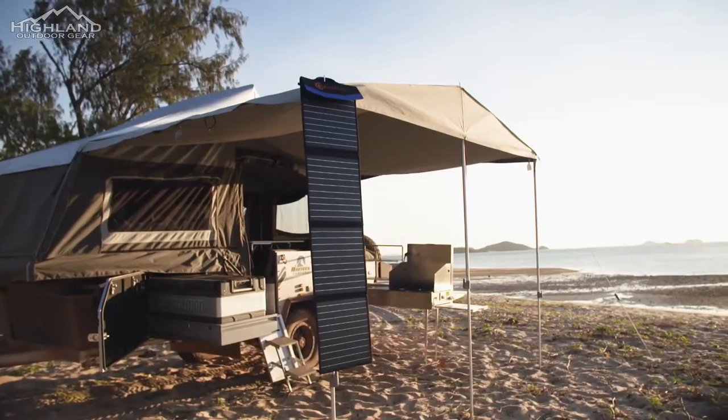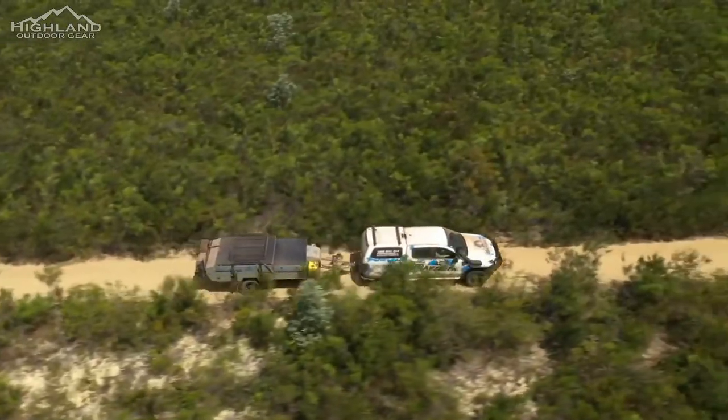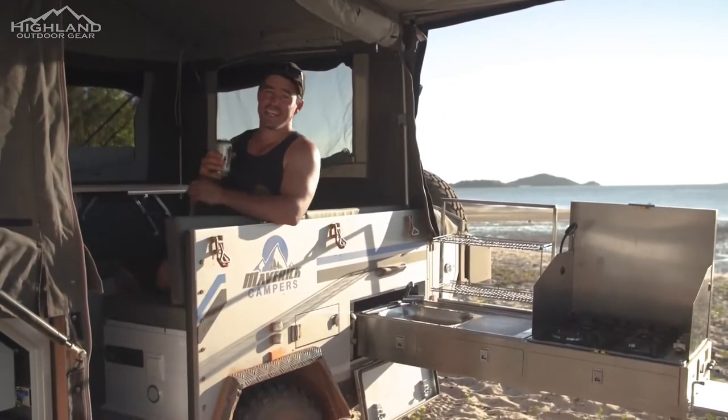And finally, they've got one of the best service networks of any camper trailer manufacturer. No matter where you are, they'll find someone to service or carry out warranty repairs. This is often a big problem with some other trailer manufacturers. Where else would you rather be than right here with a camper trailer set up just like this?